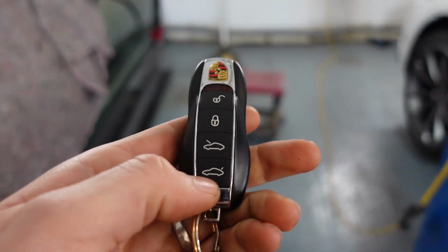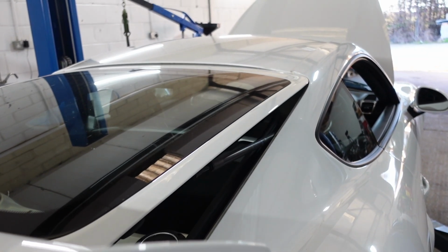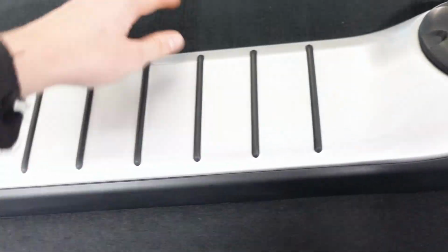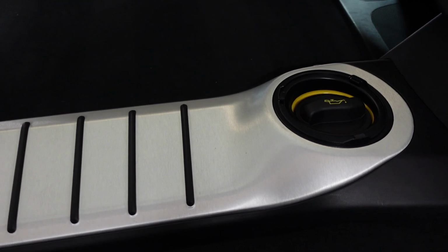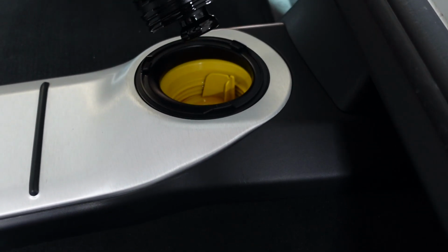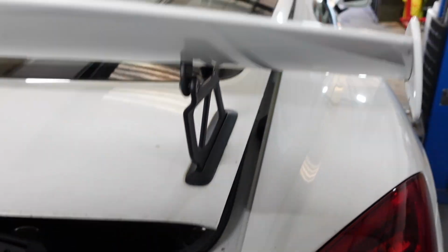Right, now I've got a key. Let's see if we can get in the boot. There we go. Oh. Oh, nasty. I was hoping there would be some parts maybe, but obviously not. Right, I have no idea how to check the oil level. Is it on a dipstick? Nope. Yeah, so I think you can only do it through the car's infotainment or through the dash.